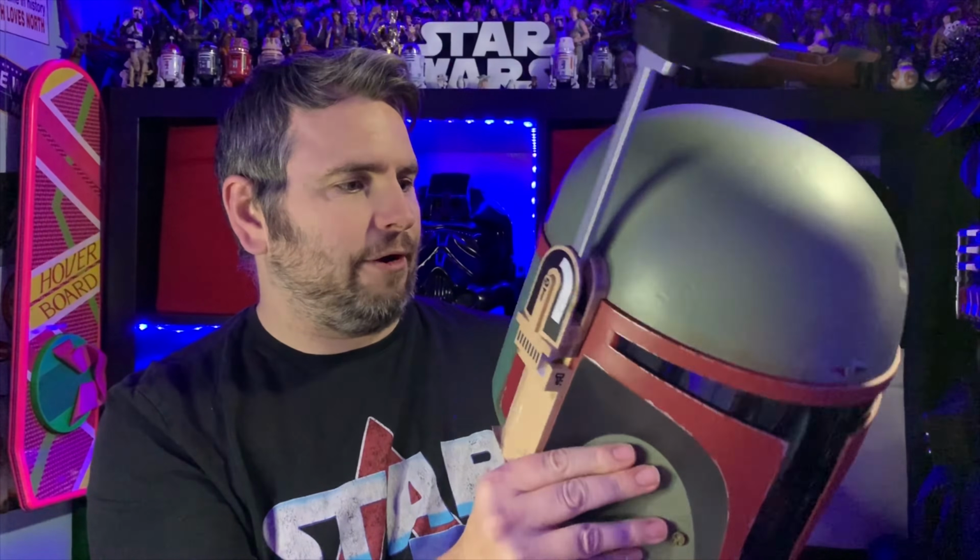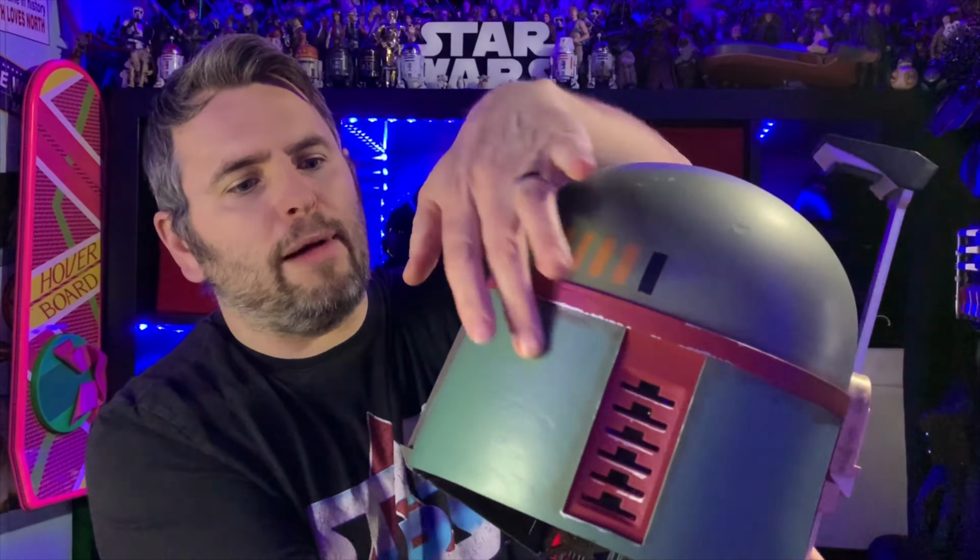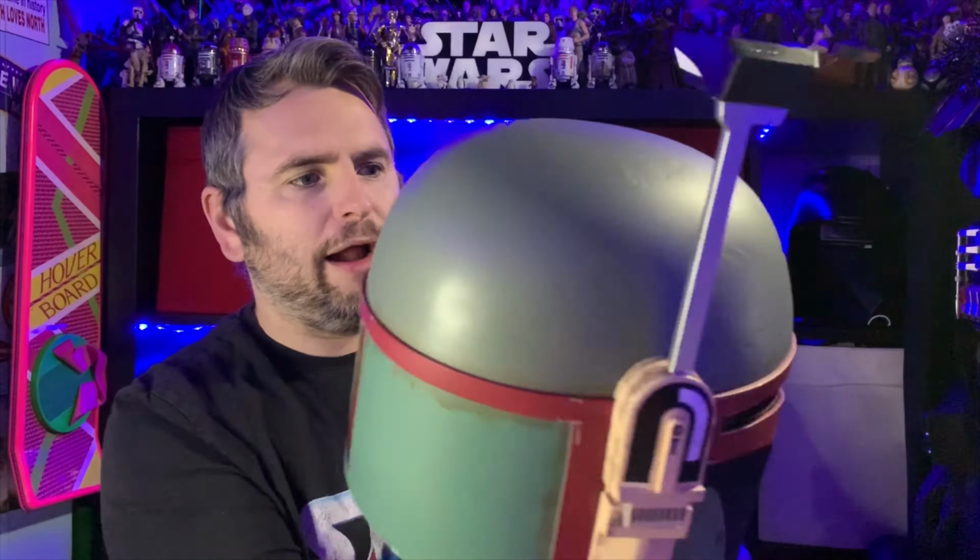So that's why it's so low on my list, because there's not really that much new for me in this helmet. So the only thing really I can judge it on is that paint job, and the fact that it's just so lacking. It's just not very great. You can see that it does have a lot of wear on there, almost too much wear. There's almost like oil marks all over it, which I just don't think looks that great.